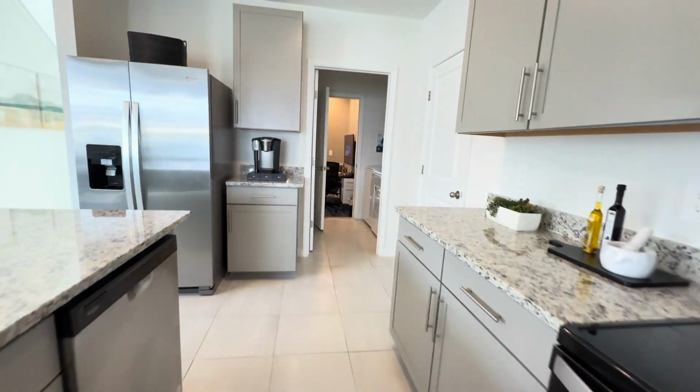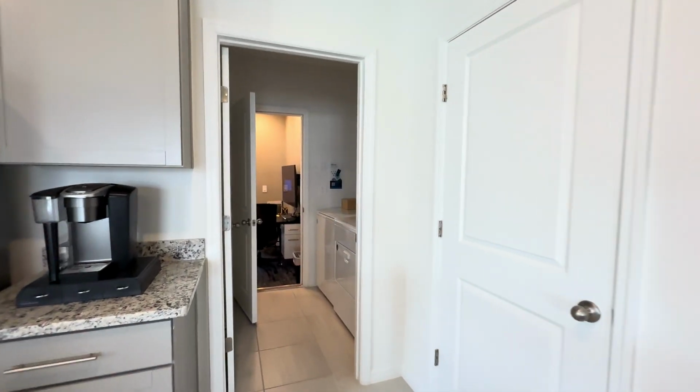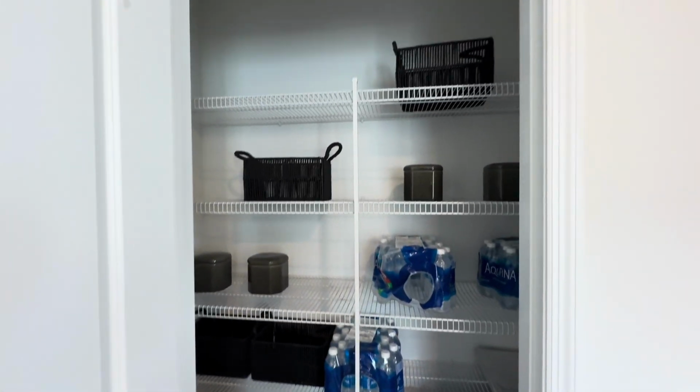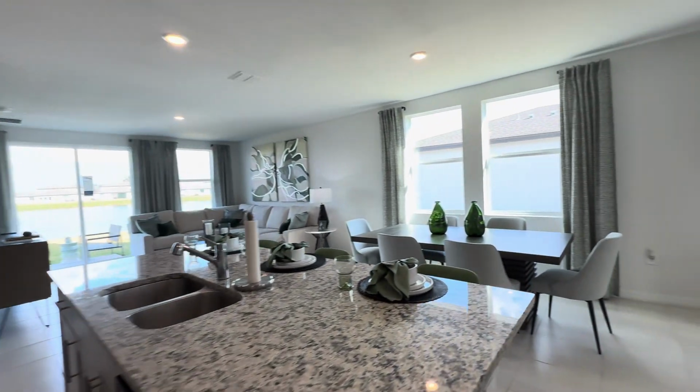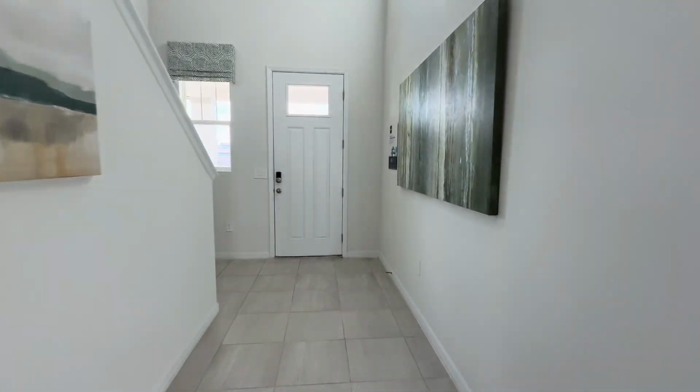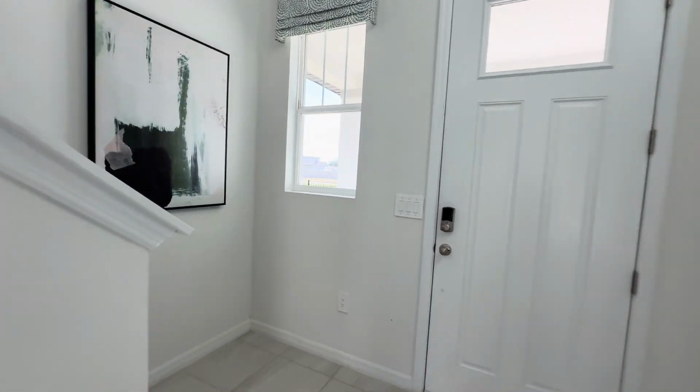Anyways, ceramic tile flooring. And then the laundry area is right here. See, this is a pantry, kitchen pantry with the wire shelving. So bedroom, full bath down here, along with your powder bath. Let's take a look upstairs.